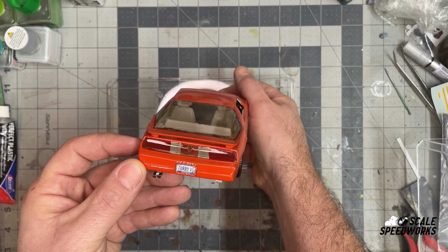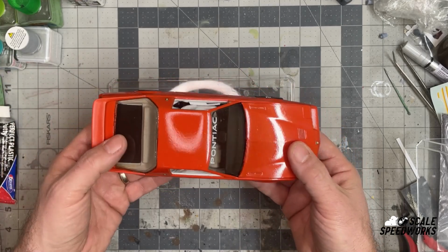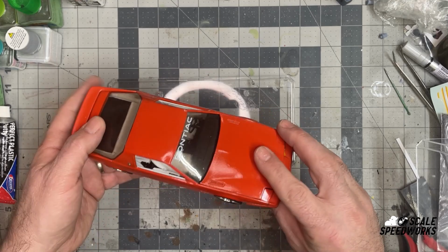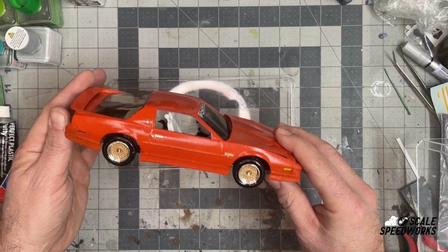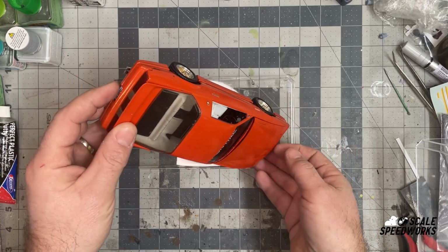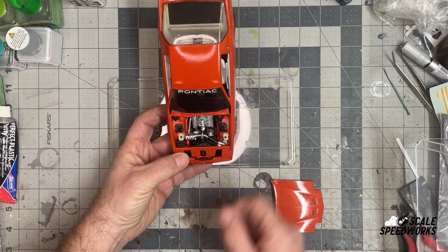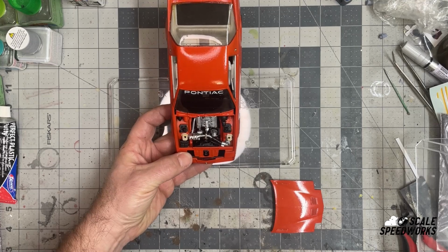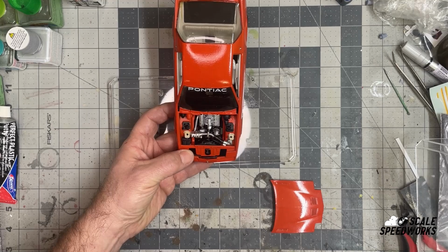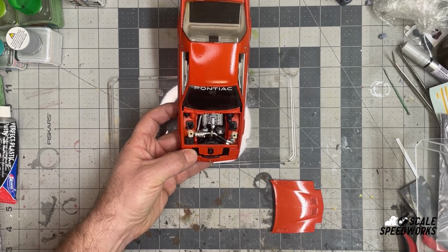Yes, Turbo V6. There it is. This thing, I mean, it looks like it was spray painted and really not that great of a job. But I don't care, because this is a parts car. There it is. The 3.8 liter turbo V6. Not super detailed, but you know what? It's going to be good enough for my needs.